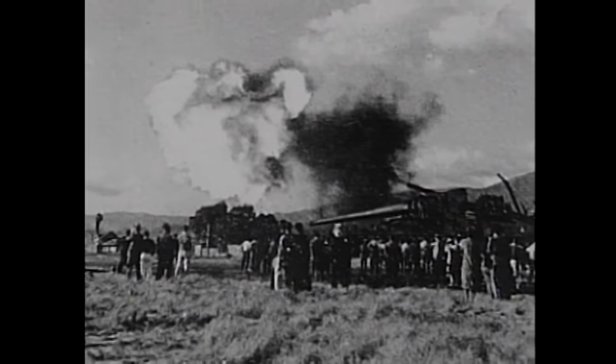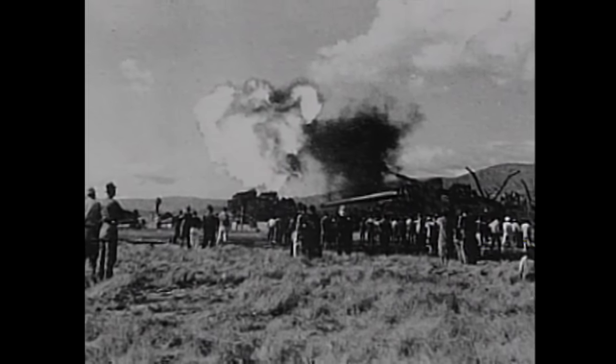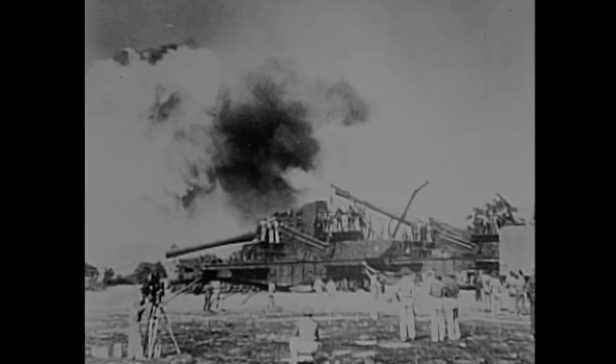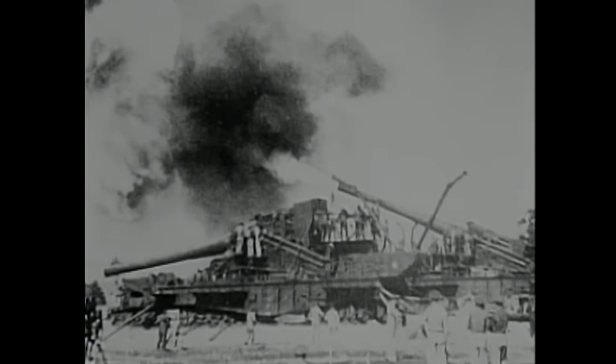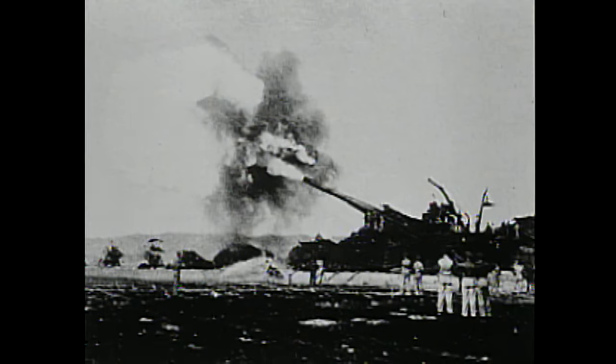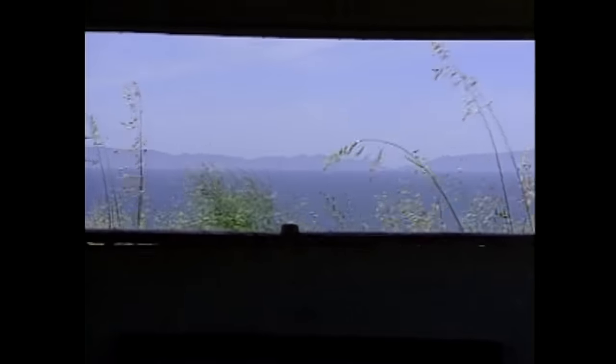It tore all the siding off the barrack. We started to blow down the motor pool, which was corrugated steel. We blew that down completely by the time we'd fired our seventh round. The seventh round actually blew the porch off of the induction barracks across the way. The gun would fire 26 miles. We didn't want to hit Catalina. We could, but we didn't want to hit Catalina.